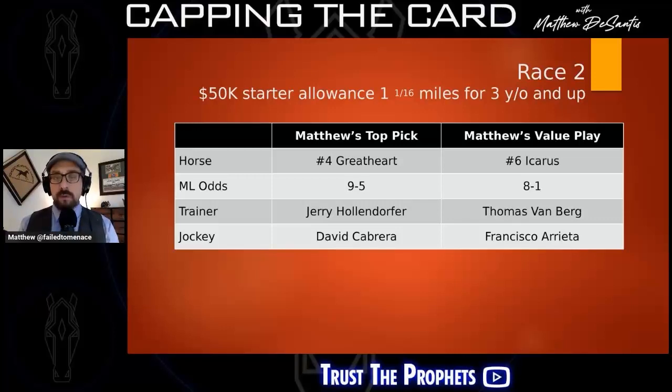But on the dirt, this horse tends to sit second, third, fourth, in a stalking mid-pack trip. So I think you don't need to worry too much about pace. I don't think this horse's pace is compromised. He has been working out nicely for Hollendorfer the last couple of times out. And like I said, has had a lot of success at this distance and at Oaklawn Park. So I like what I see here.